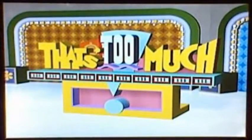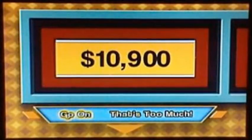Now I'm going to show you 10 prices for that car, each more than the previous one. When you see a price that you think is higher than the actual retail price, press That's Too Much. Otherwise, press Continue. Okay? Good luck, Yoshi Birdo. Is that price too much for that car? If so, press Too Much. Otherwise, press Continue. So let's start with $10,900. Keep going, okay.